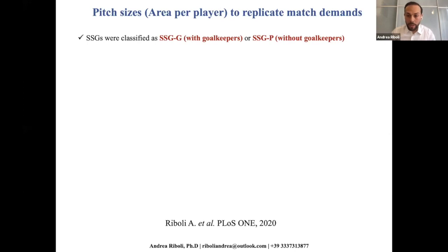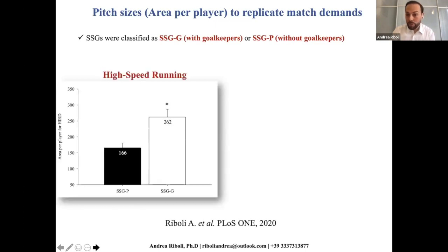Recently, we published a paper to try to better understand which pitch size we need to utilize to recreate conditions similar to match demands. And we created a link between area per player in square meters per player and the intensity for different metrics in meters per minute. And we found for high speed running that we need to utilize for small-sided game possession play without goalkeeper a minimal area per player of about 1,066 square meters per player.